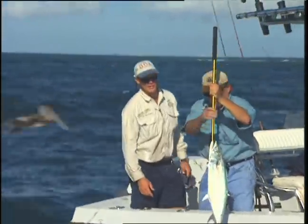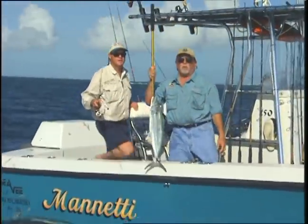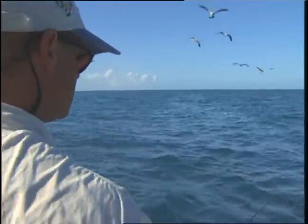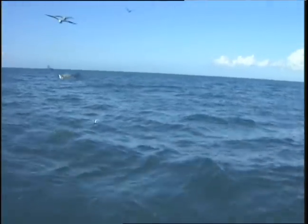Well, I got a great recipe for them Spanish. Oh yeah, he's going in the fish box. You can see all the fish back there. We got trigger fish, yellowtail, blue runners, Cero mackerels, bar jacks.